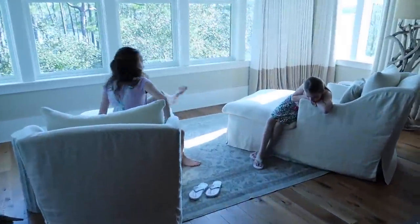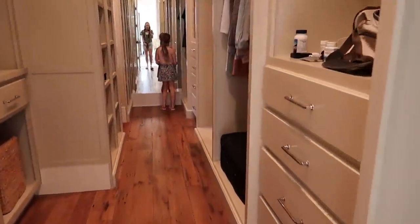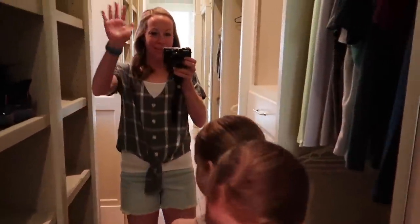Yes, another reading area. And then we have a giant bathroom and a giant closet. I've got to show you this closet in here. And this closet over here is so long. You walk down and you walk down. Addy got this headphone going. Did she? It's a mirror. It's a mirror. Hi. It's pretty amazing.